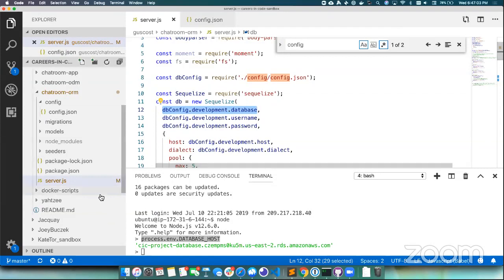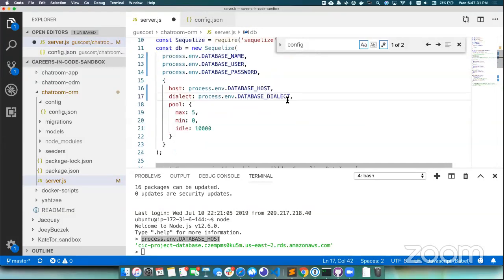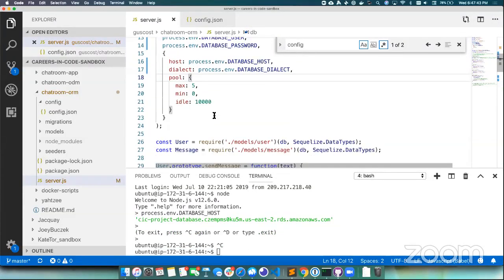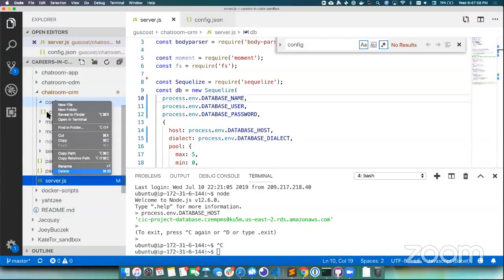And we'll say the database, this is database. Oh, we need database name. We need one more thing. We have database user. We have database password. We have database host. And we have database dialect. So as long as we're loading this, we don't need this dbconfig nonsense. I can get rid of that. I'll leave these in place even though we're not using them. Moment and whatever. And I'm going to delete this whole folder because this is silly.